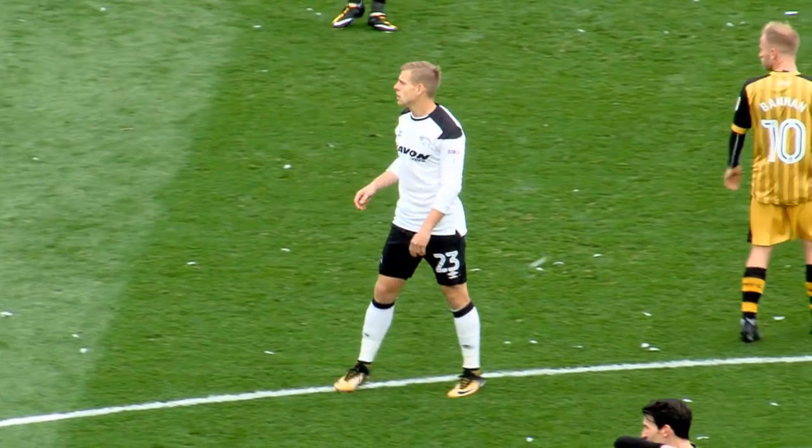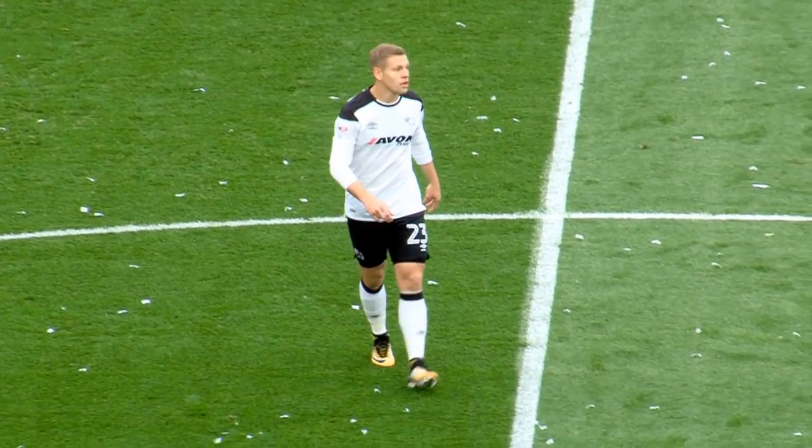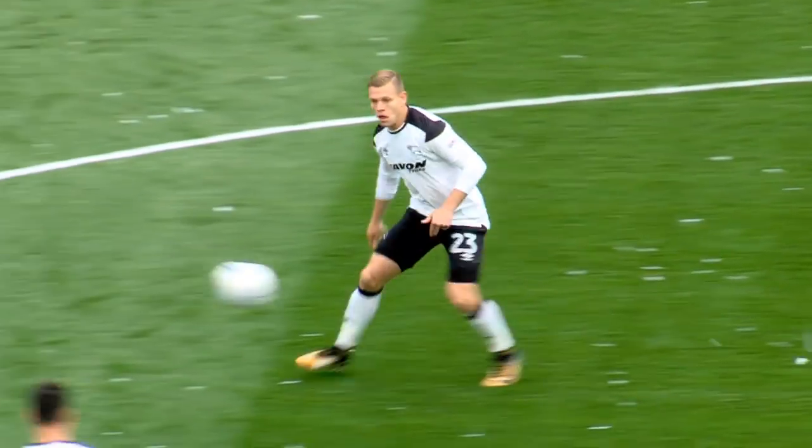An orthodox 4-4 and then one in behind, and the Vidra has just sat in there, and a couple of times Kieran Lee's been the one to pick him up.